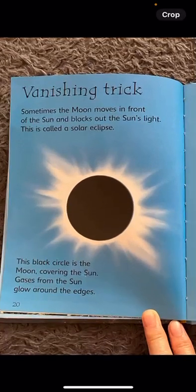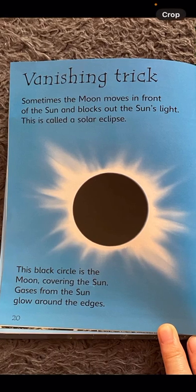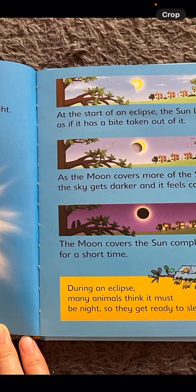Vanishing trick. Sometimes the moon moves in front of the sun and blocks out the sun's light. This is called a solar eclipse. This black circle is a moon covering the sun. Gases from the sun glow around the edges.